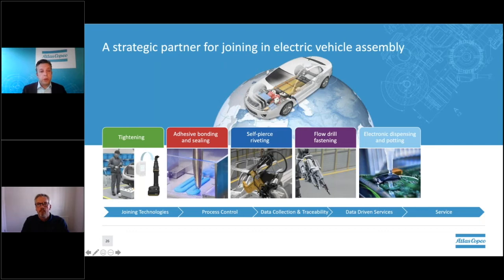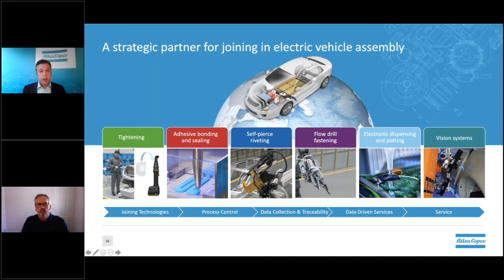Then if we go on to look at the next technology here, this is vision. It isn't in itself a joining technology, but when you combine vision technologies, it gets very exciting. And you can use vision to verify the position of the joining technology, the quality of the joining process, and also adjust the joining process accordingly to what is seen. So it's particularly interesting to see when you combine those things.